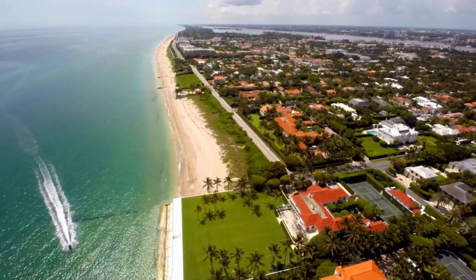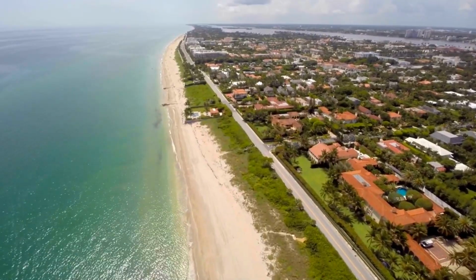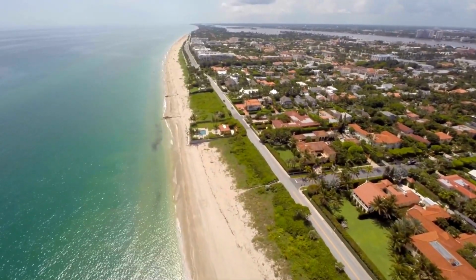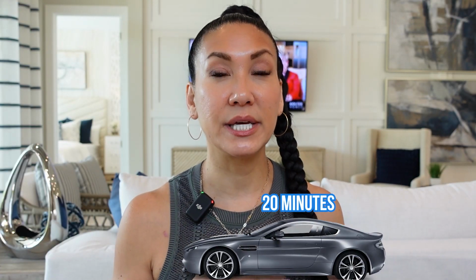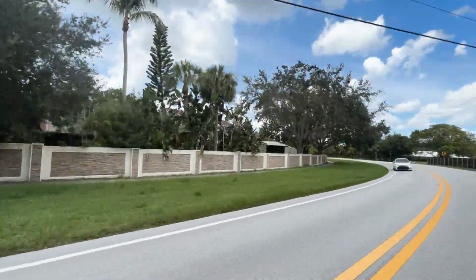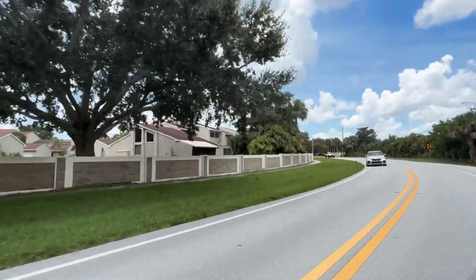It's further south, so you're gonna be closer to Palm Beach County, Stewart, all the very mature downtown areas, and you are also closer to the water. So in order to get to the water from this location, you're only about 20 minutes at the most. You can go north or south, you have 2 different access roads to get over to the beach. So that's definitely an advantage.